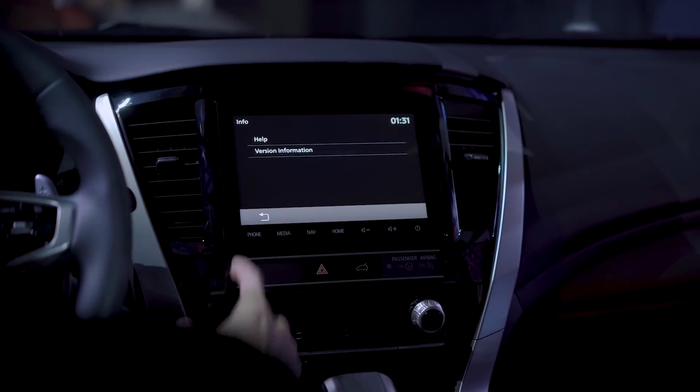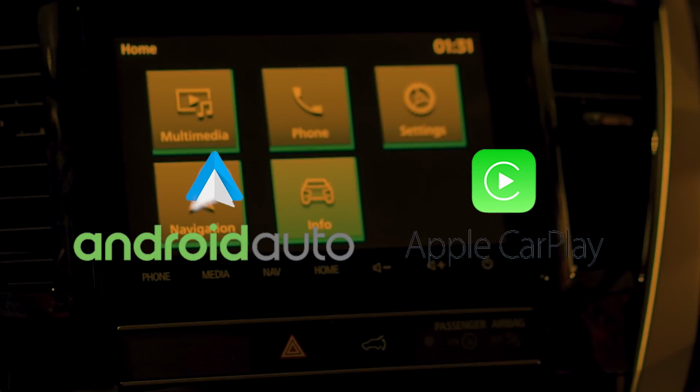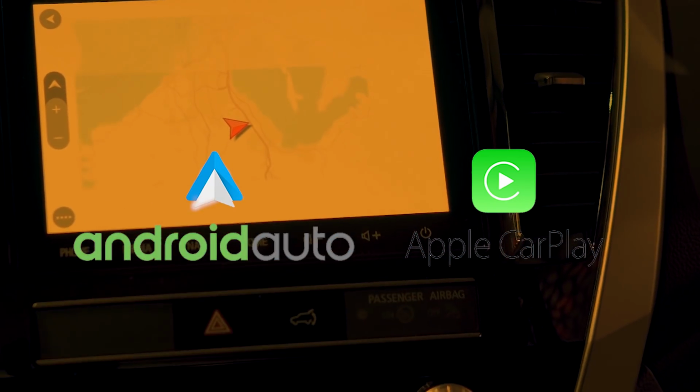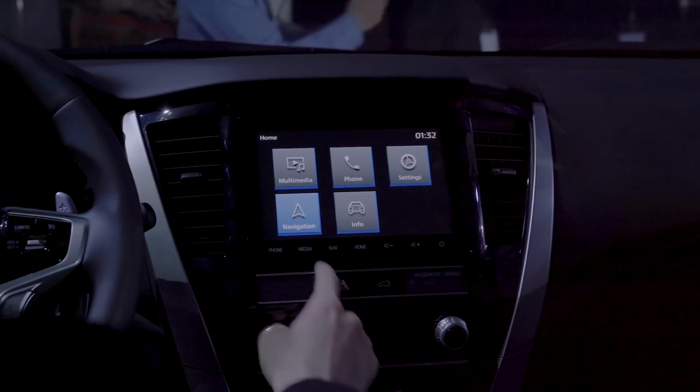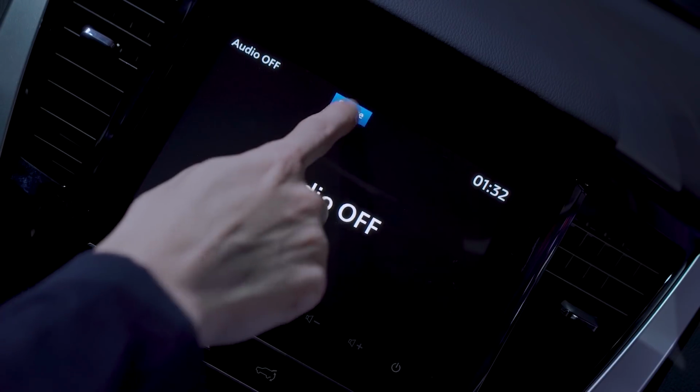Exclusive to the GT and GLS variant, we get a new infotainment unit that #bless gets both Android Auto and Apple CarPlay support. So whether you be an Apple or Android user, this infotainment unit's got you. Users should also be happy to know that they get GPS integration straight from TomTom Automotive, as well as support for Bluetooth, USB, and HDMI.